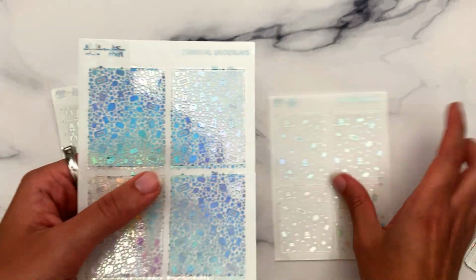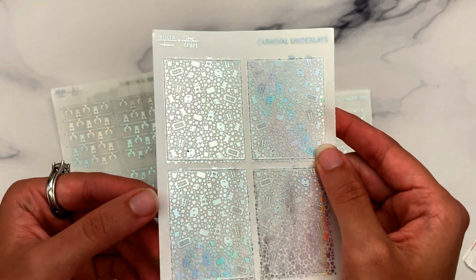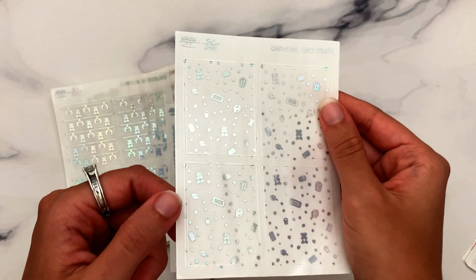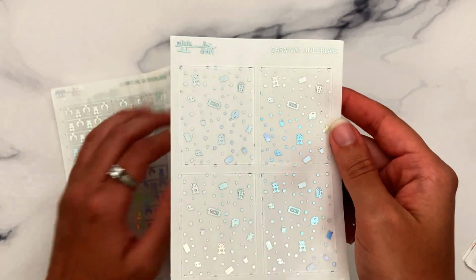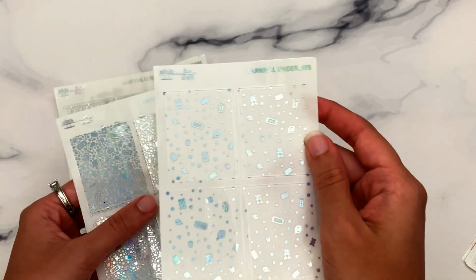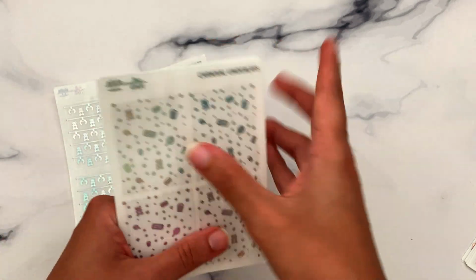So we have our large pattern underlay, which is all of the main 4 elements in a couple different sizes, really crammed together with some confetti dots in there. And then we have the medium version of that, which is the more sparse version, which does have all the same elements but much more spread out, because this is the more standard style of underlay. And so you get 2 options depending on how much cover you want for the confetti pattern.